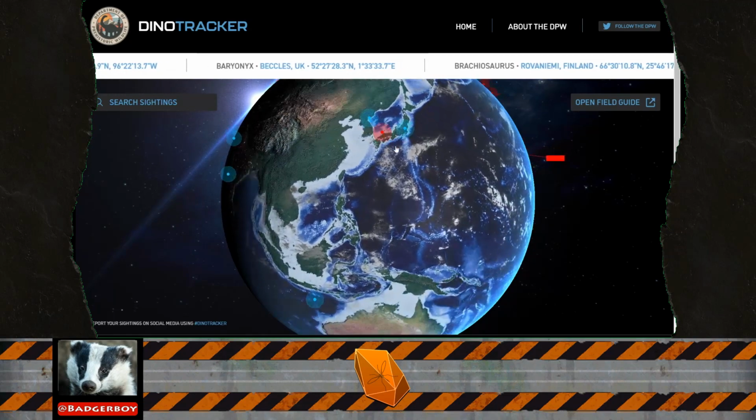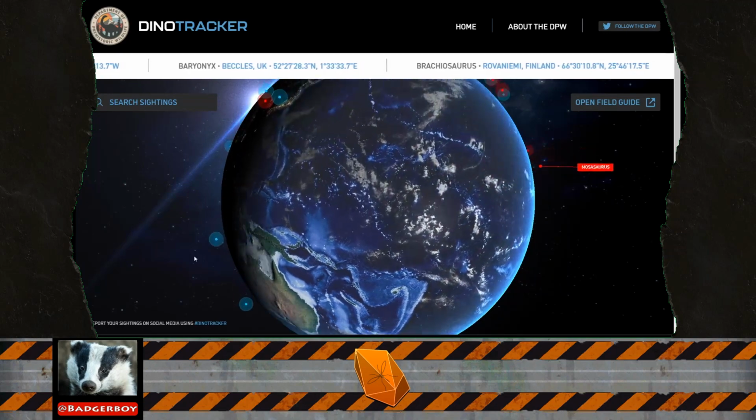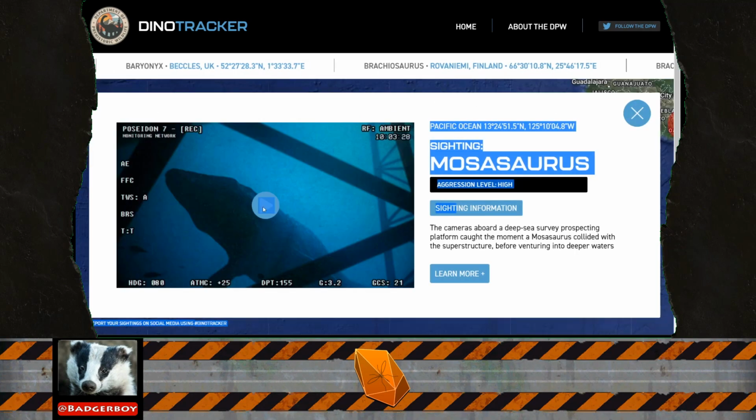This world map here is actually from Google Earth. Little 3D model, you can go around. These little dots everywhere, as you can see, are dinosaur sightings. They're really cool. They seem to be made with the actual ILM models from the film. As you can see, they look super one-to-one.